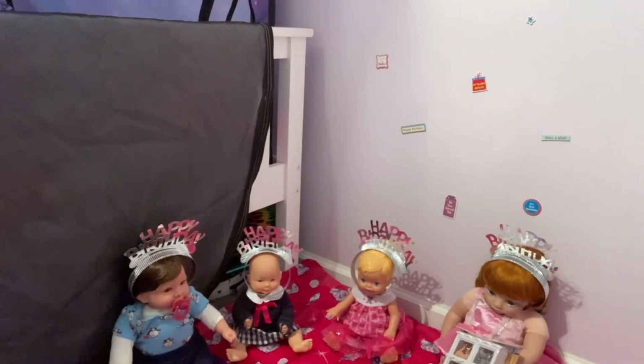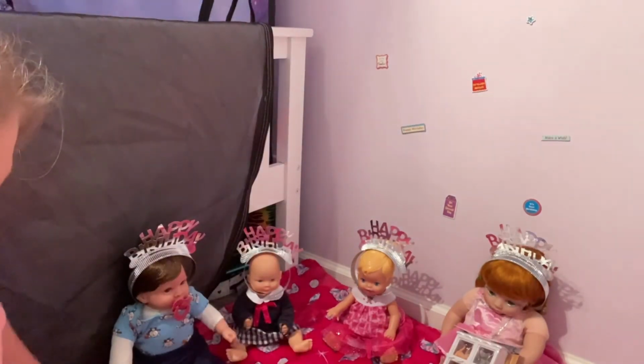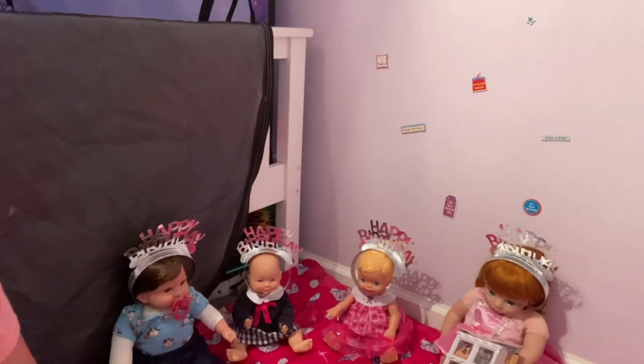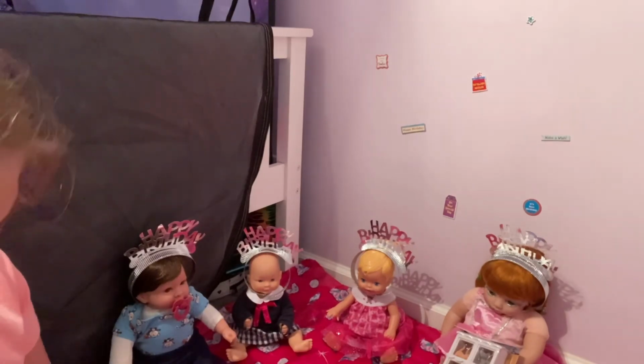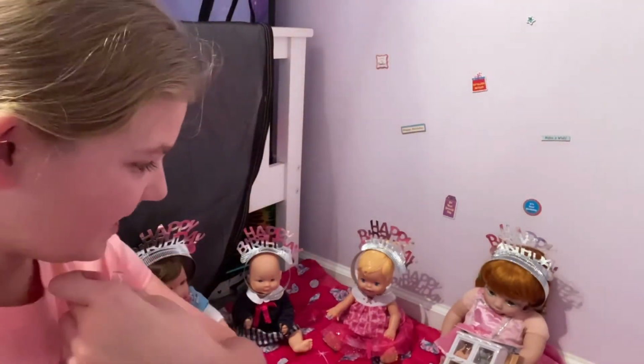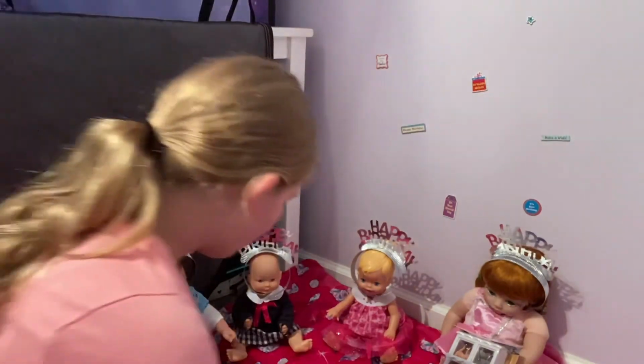I think she's really going to like her bottle. Here we go, guys. I'm really excited. She seems really excited to get this little pointy thing in. Okay, guys. I think this is a success. Birthday party. Here's her little bottle. I got that out for her.